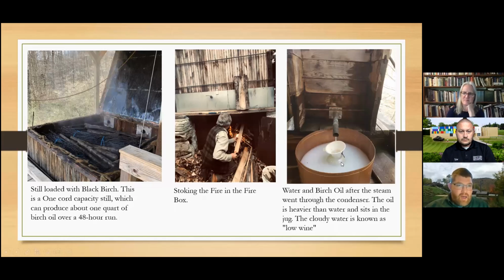Not quite sure why, but as the wine part hints at, it was seen as a little bit of a refreshing drink. It was not uncommon for the birch distillers and other woodsmen passing by to just dip a ladle in the low wine and take a refreshing drink. But the one account we do have tells of a family member who dipped their ladle a little too deep and must have gotten some of the birch oil because they were dead by the next morning. So again, don't drink birch oil.